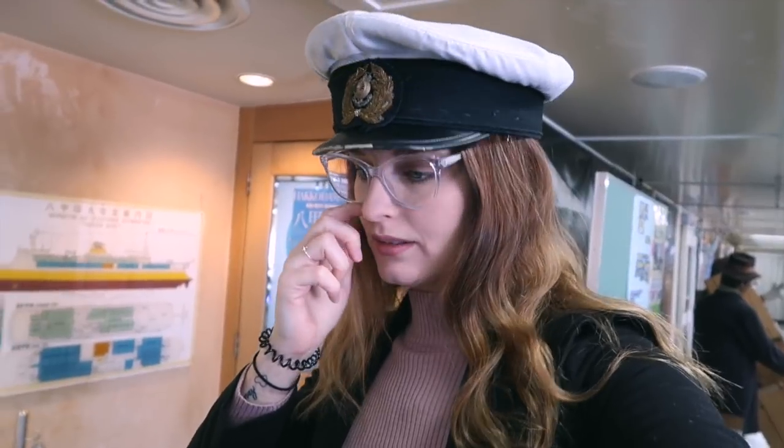They have some jackets and hats that you can try on to look real suave, you know what I mean? Hell yeah. Look at me. I'm the captain now.